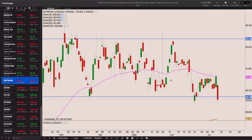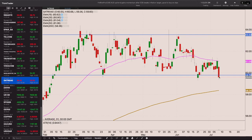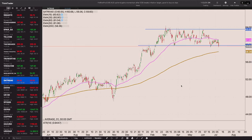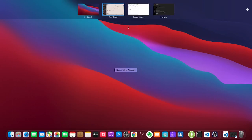Last but not least is the Top 40. Whoa, Top 40, that's not good. Breaking back into a lower range after failing to hold that 50-day exponential moving average. Perhaps the resources stocks were the biggest driver of that move. I don't know if that is indeed the case, but there you go.